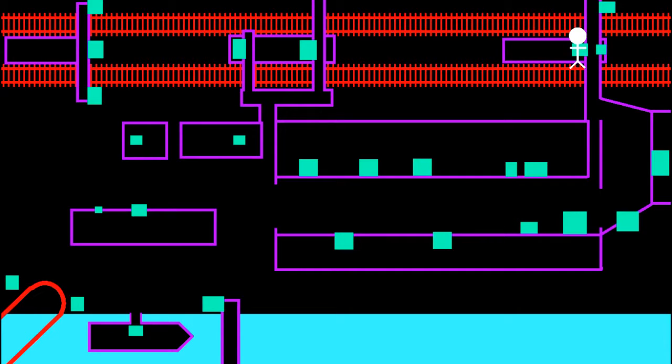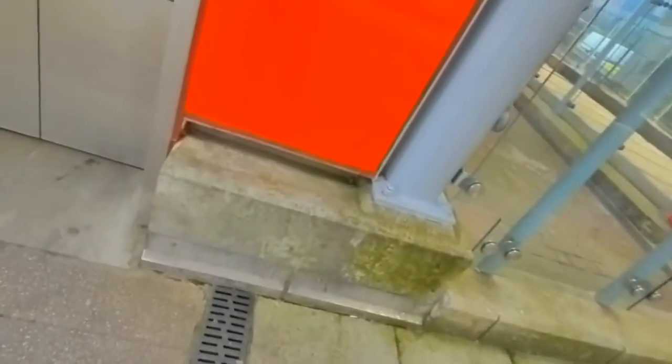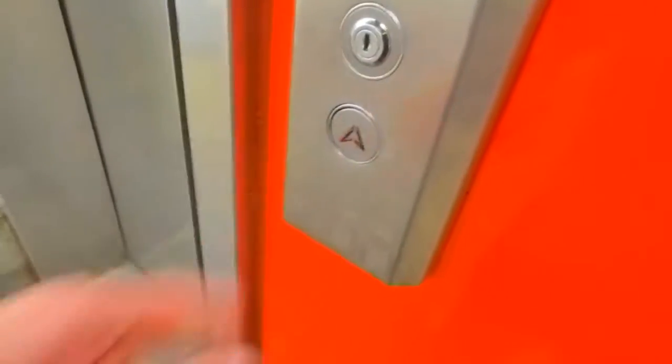And now I've got a new lift key, and it is the Dewhurst key. Let's try it out. Oh no, unauthorised key usage. That's terrible. And it does nothing. Oh well. Let's go.